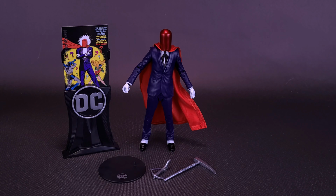I guess I probably should have brought in a couple of Jason Todd Red Hood figures for comparisons, right? No. We're not going to overshadow the past, the Clown Prince of Crime. No, the figure should stand on his own and not just be basically surrounded by other Red Hoods.